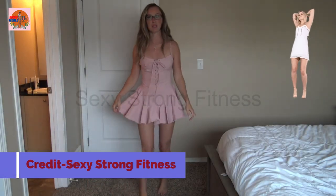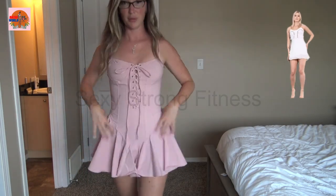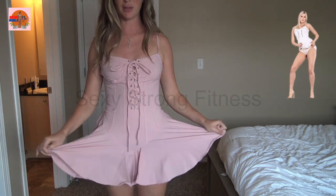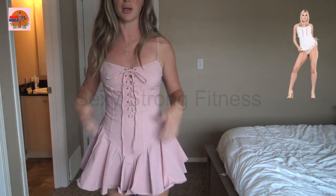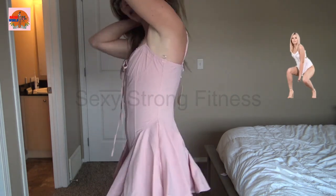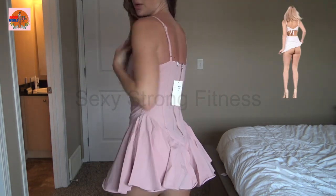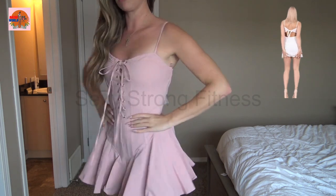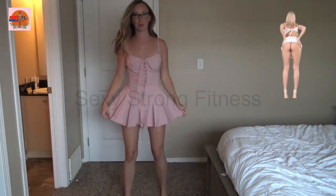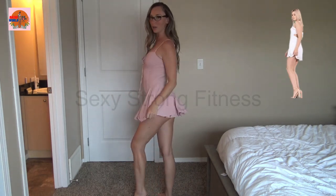Okay, so first up is the pink kind of dress, kind of bodysuit. The material is a little bit on the stiff side, but it's actually really stretchy. I was not expecting that when I put it on. So I didn't have to adjust anything. I did adjust the straps a little bit, but then I just zipped the back and tied the bow. And it's super cute. It's really, really comfortable, form fitting.